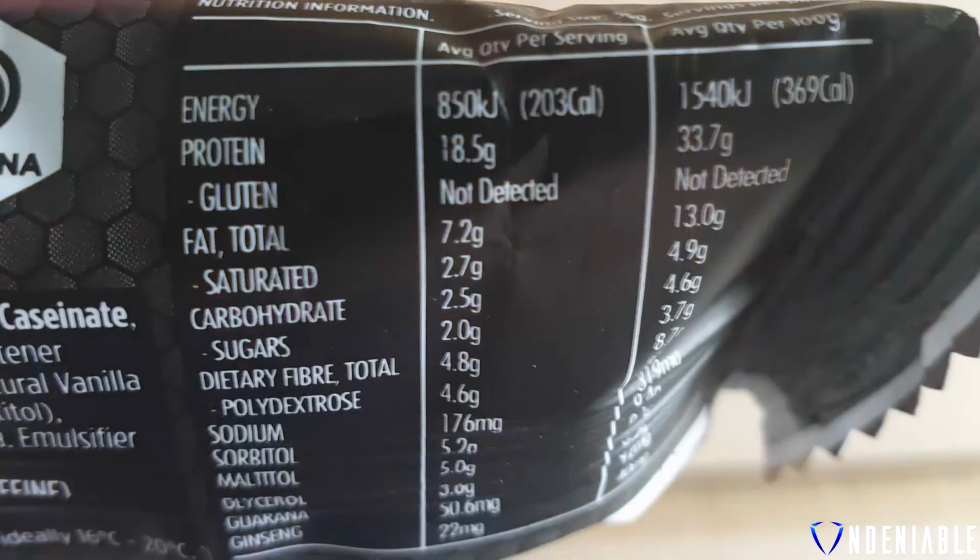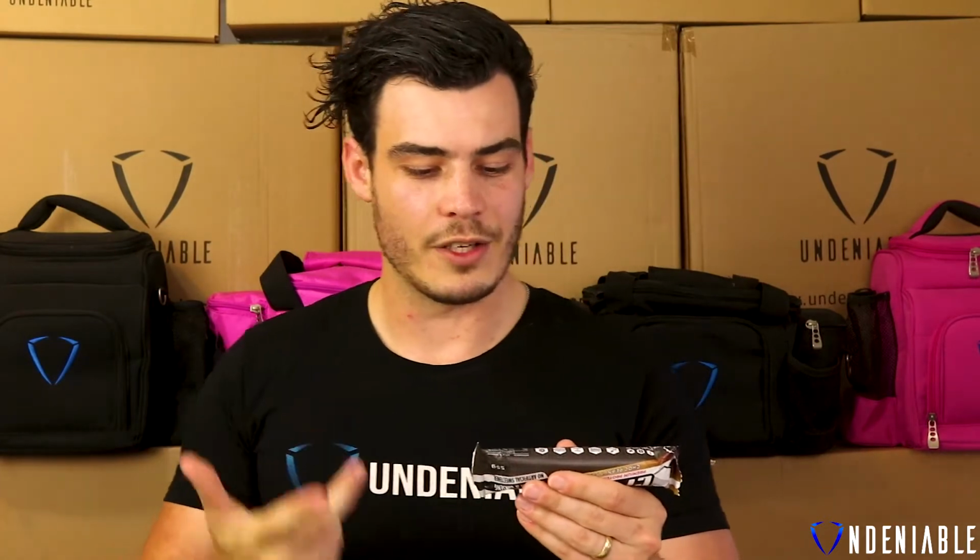So we're looking at 203 calories, slightly higher than yesterday's, which is fine because it's not peanut butter, but peanut flavour. You're looking at 18.5 grams of protein, 7.2 grams of fat. It's getting a little bit high, if that makes sense. But still bearable and manageable. You're looking at 2.5 grams of carbohydrates, so nothing in there, and 4.8 grams of dietary fiber with 4.6 grams of polydextrose. So half that polydextrose will convert into a carbohydrate as it goes through your body.